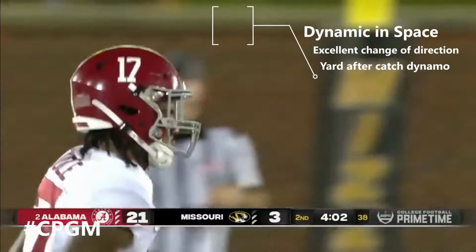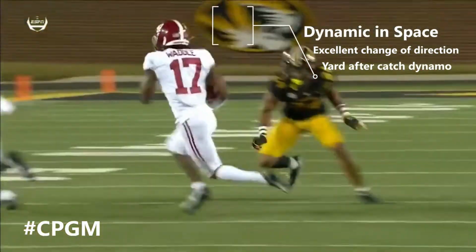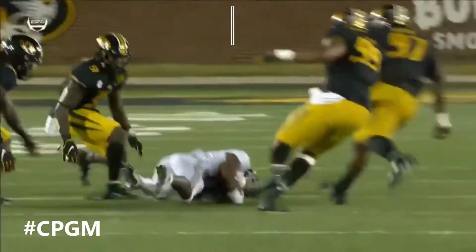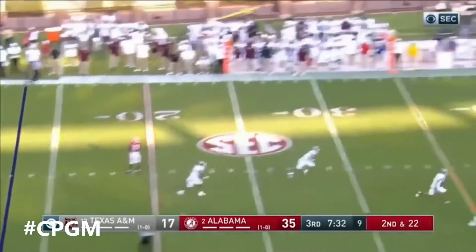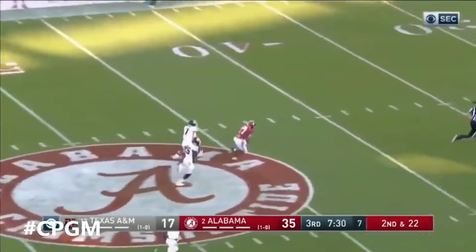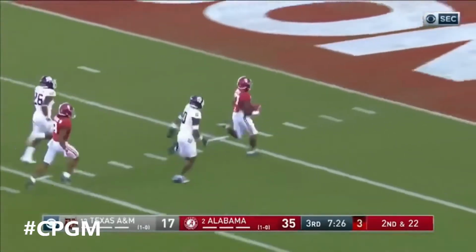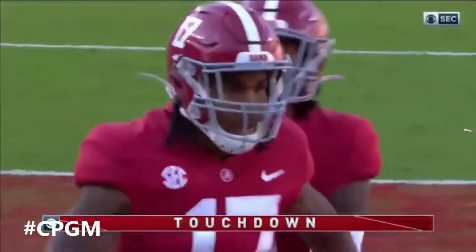So this time around, we're getting into Waddle, and as you can see here, it's really all the quick twitch, all the ability to make the plays after the catch, the open field prowess, the rare speed and acceleration. You can see here, right here over the top. Look, he almost comes to a dead stop, and then he turns on the jets and pulls away from everyone. This is routine out of number 17 from Alabama.